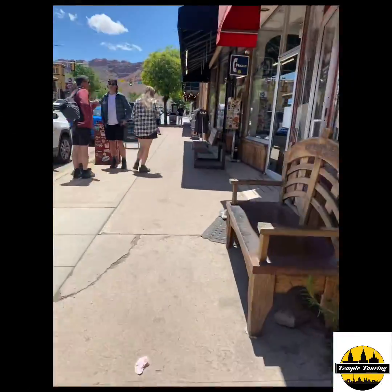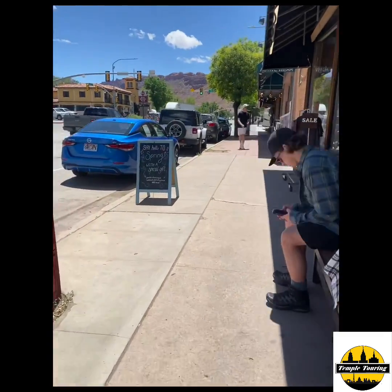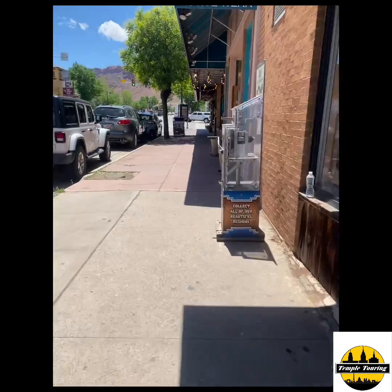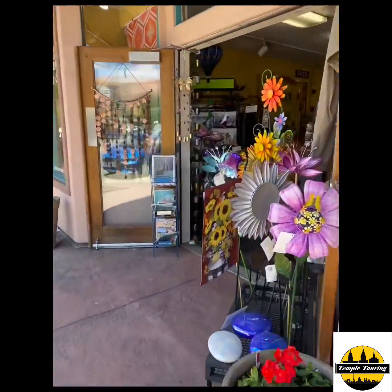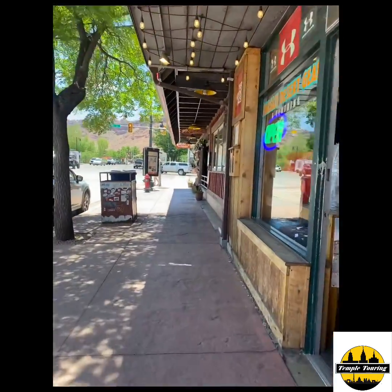Don't forget to take a stroll down the main street and go into all the shops. You're going to find all the things you could possibly want, from pottery to coasters to matching t-shirts. Not saying that we did that or anything. You got wind chimes, you name it. Moab, being an art center, has what you want.